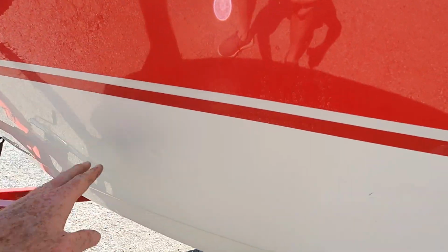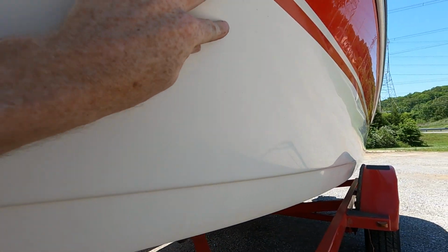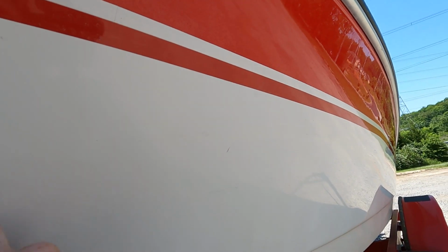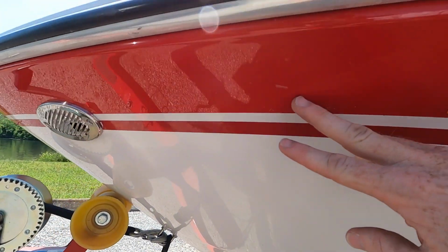Got some water stains in the gel coat up here. Maybe a little, to me, I don't know if this is even translating to the video. We got a few little surface marks, but nothing's catching an edge. So it tells me that's probably just rubbed off from a fender. And a few more of those marks up here in that vinyl striping. So I think all these marks right here that are not catching a finger edge are going to disappear with a good detailing.